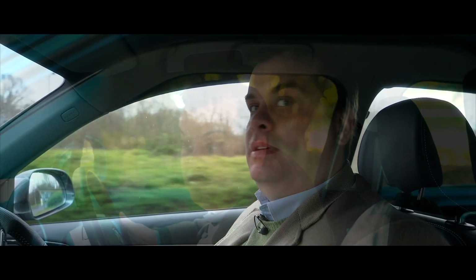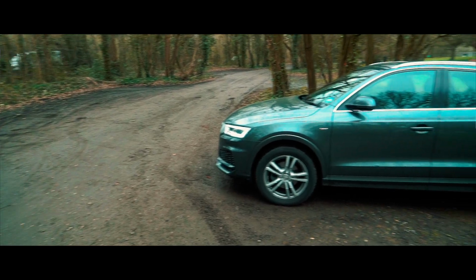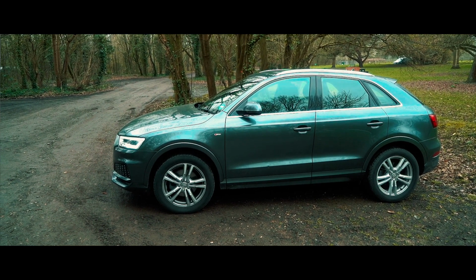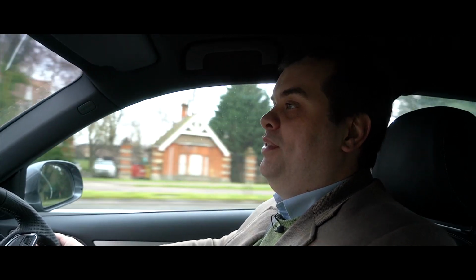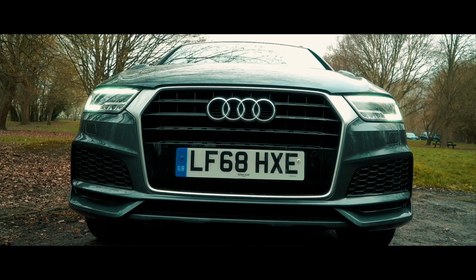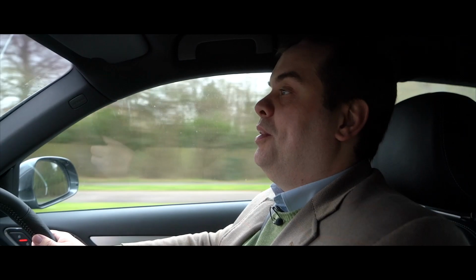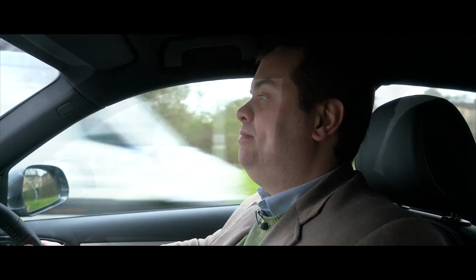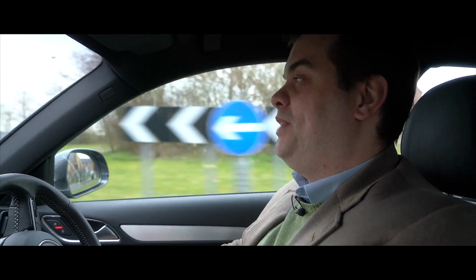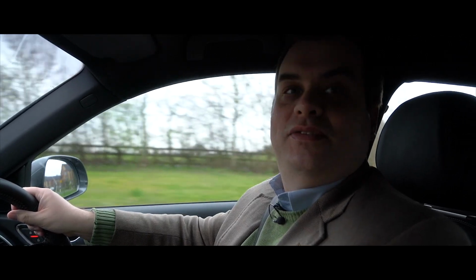So, welcome once again to Surrey and this first generation Audi Q3. My friend Naomi bought this car back in September, and this is one of the last of the first generation, which has now been superseded. This is a 1.4 TFSI S-Line automatic, and it's done about 5,000 miles. So first of all, thanks to Naomi for lending us this car to film today. Thanks, Naomi.